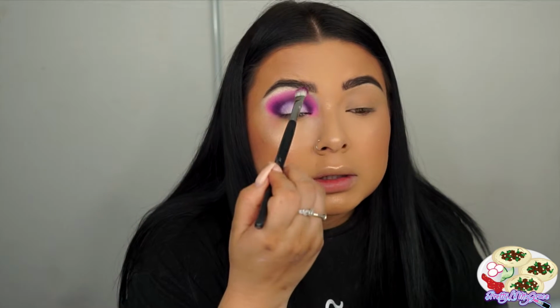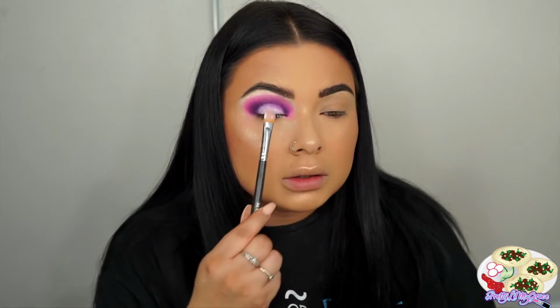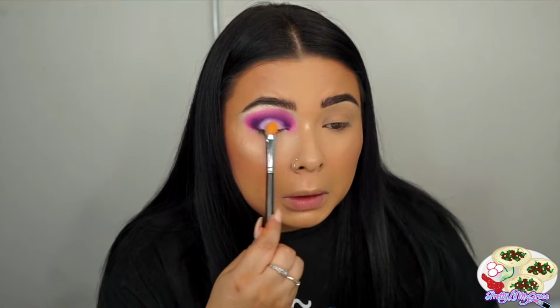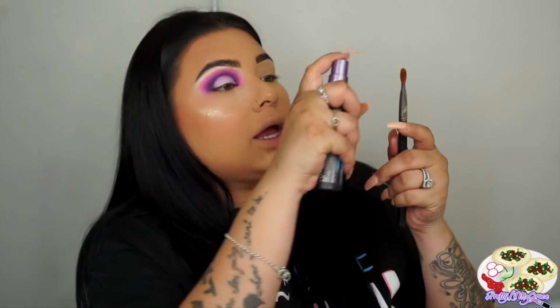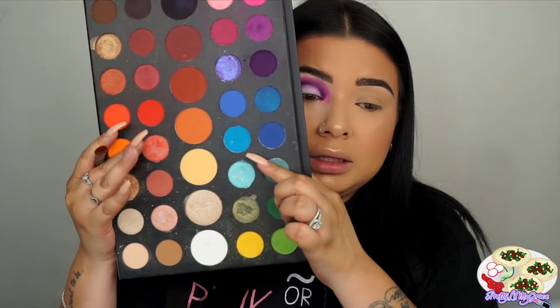And if you feel like your purple is disappearing, you can go back and reapply a little bit of it. Alright, so after it is packed there, I'm gonna go ahead and spray a little bit of the setting spray and I'm gonna apply that baby blue shadow and it's a shimmery. I wanted to do the other blue, but I think the baby blue one was a lot better than that one, so that's what I'm going to go ahead and apply.